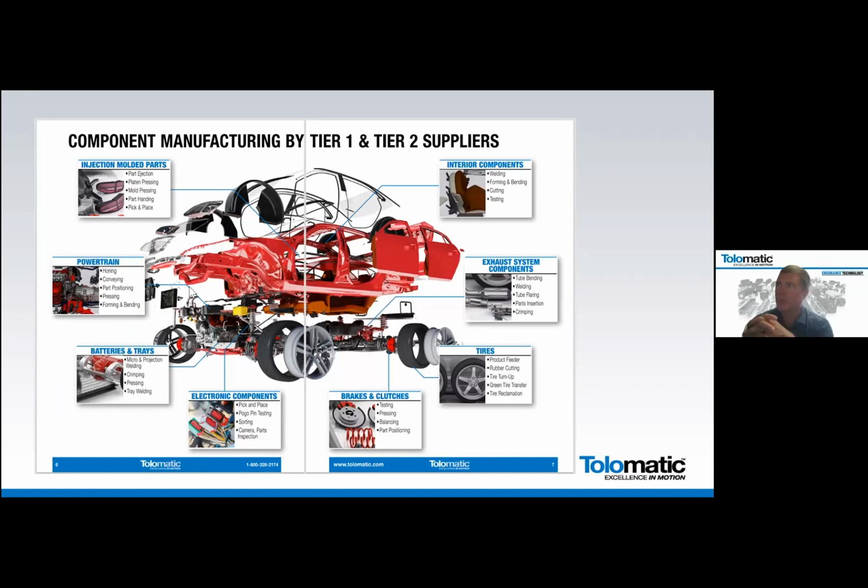So we open it up. This is a little bit more geared at the tier 1 and the tier 2. The last page is a little bit more geared at the primary manufacturing, so the Hondas of the world, the General Motors, the Fords, et cetera. So depending on which audience you have, you might choose to use the first layout a little bit more and this one less, or you might want to jump more to this page here.